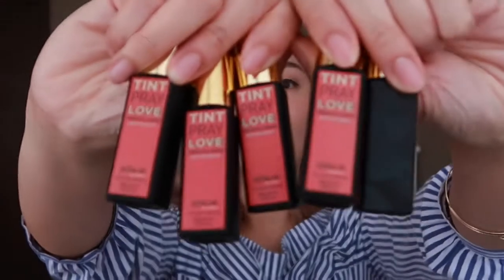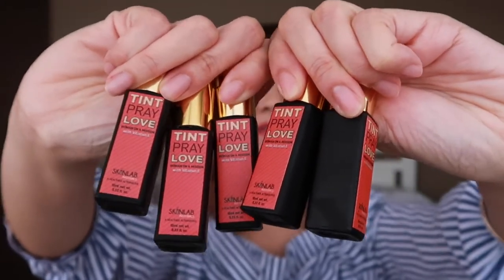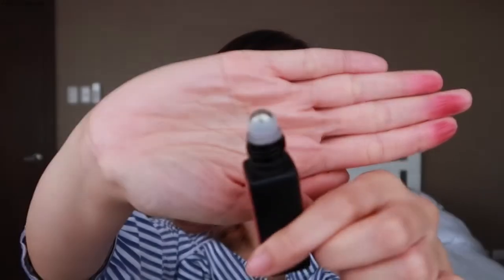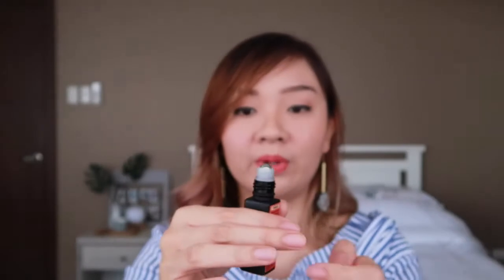Another set of lip and cheek tints from Skinlab Naturals is Tint Spray Love. It has 5 available shades, so more shades compared to Tints in the City. Unlike Tints in the City, this Tint Spray Love has a rollable tip like this. What I usually do is apply product on my hand and apply it on my cheek because I don't want to use the rollable tip directly on my cheek because my foundation or powder might go inside the bottle.